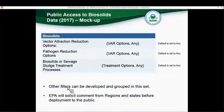Also, if you want to drill down on any vector attraction reduction options or pathogen reduction options, or if there are any particular sewage treatment processes you want to find. These are all ideas that come from the form, but more importantly are just here to give you a sense of the options that might be available.